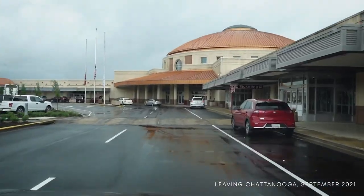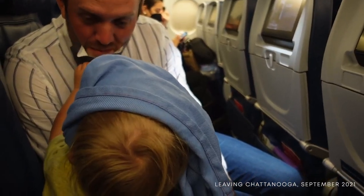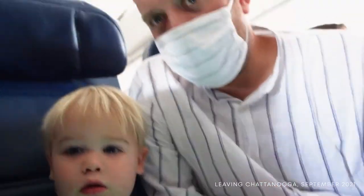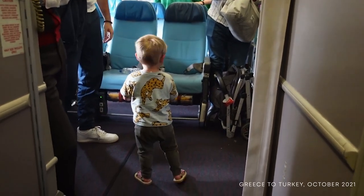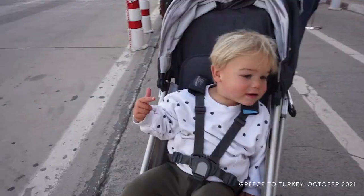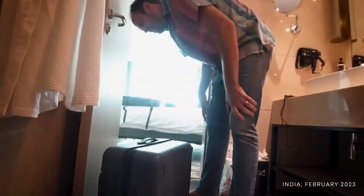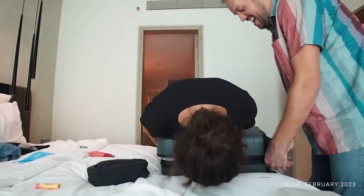We left home, Chattanooga, Tennessee, where we've been living for 6 years, where I'm from, on September 1st, 2021, and today is April 18th, 2023. I'm pretty sure it's April 18th. Which means we've been traveling full-time for about 18 months, and this is one of those videos that I want to make for our personal time capsule, because I'm really proud of what we've been traveling with. But also, I like watching packing videos, and most importantly, I want to unpack.